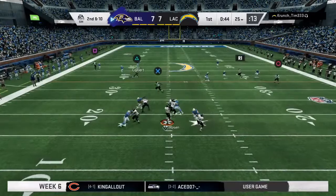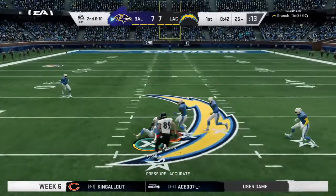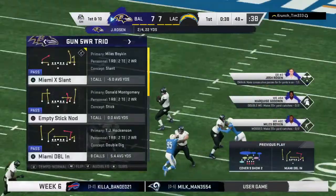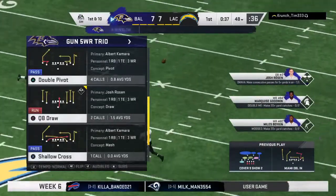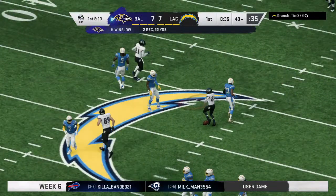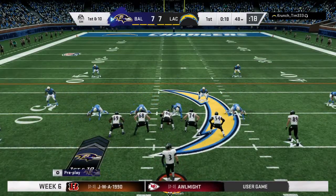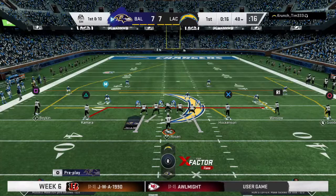Here's Rosen to throw. He will find Winslow. That's complete. And they work this well upfield across the 45. Last play, they got stuffed at the line. Different story here, over 20 yards.